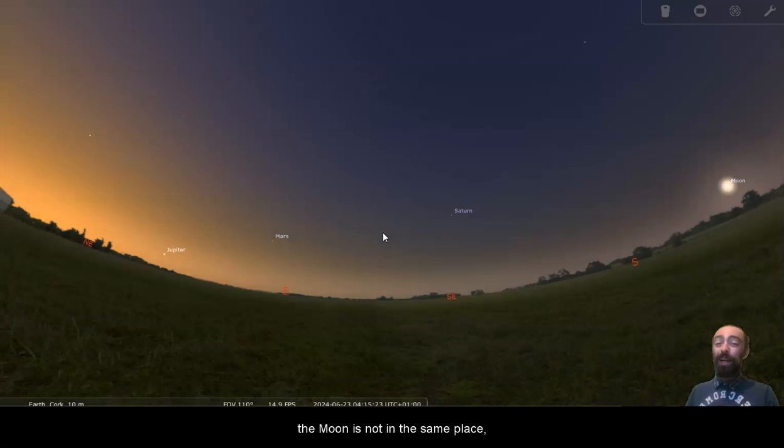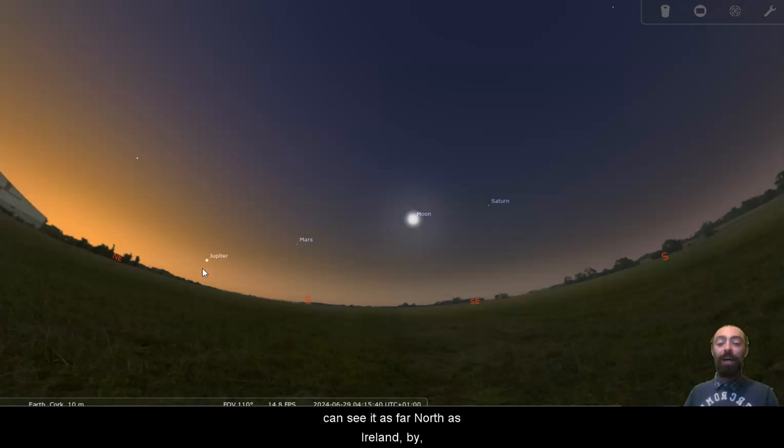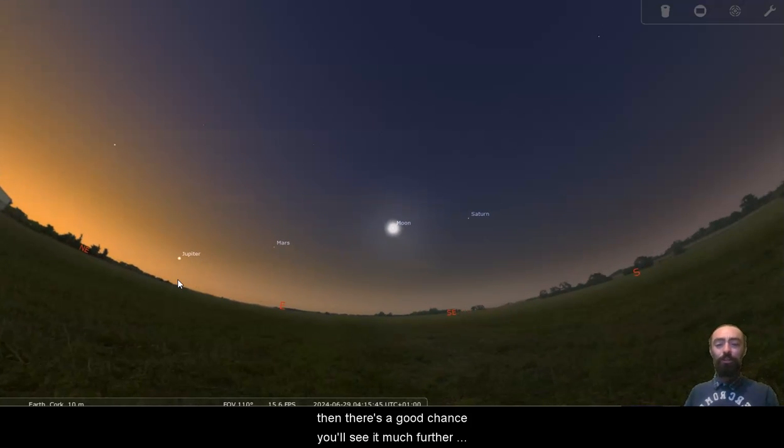Jupiter's harder to see. We can still see it. The moon is not in the same place, not in the same part of the sky. I think they look pretty nice together like this. If you are closer to the equator, you'll be able to see Jupiter a little bit earlier in the month, but this should be visible to pretty much everyone. If we can see it as far north as Ireland with this much of a margin, then there's a good chance you'll see it much further north than us as well.